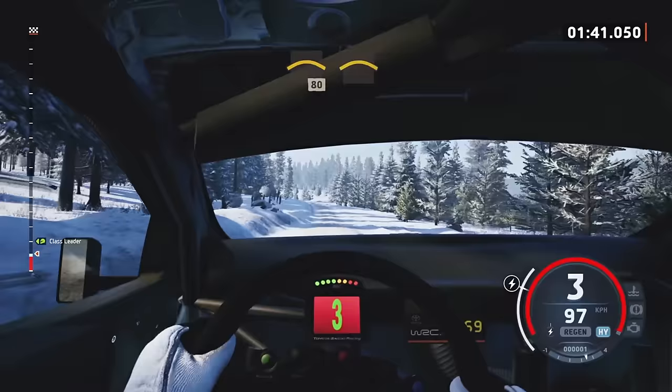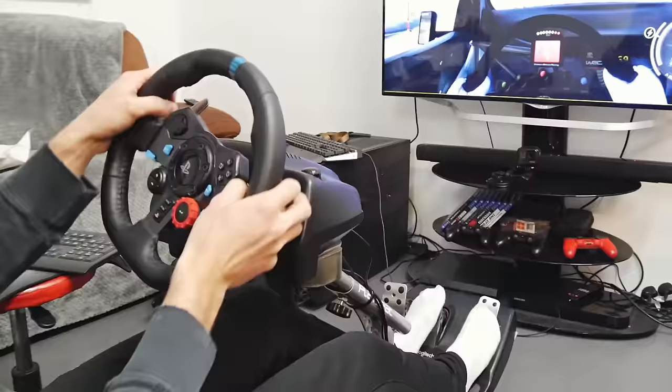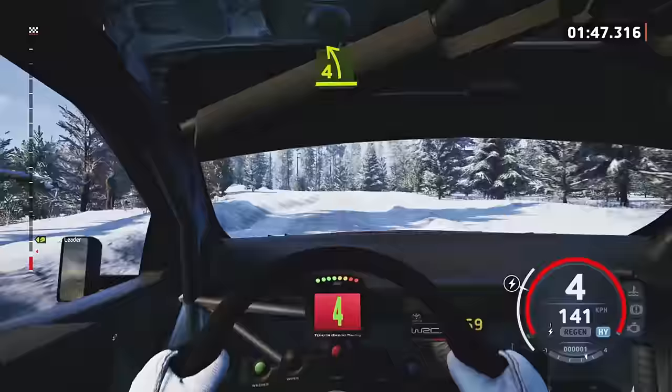This car is epic though. Right. I need to get it somewhere where there's a little bit more grip, I think. Somewhere where it's a little bit easier to drive, because it's an absolute handful.